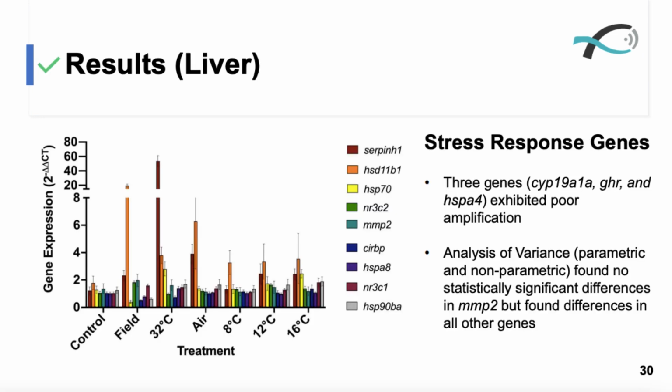For all of these different stress response genes, there were three of them that exhibited poor amplification, so they weren't able to be detected in tissues, so we left those out. But there was only one gene, matrix metalloproteinase, which didn't have any changes, but all other genes did have changes and responded to the stress response. These include various things like hydroxysteroid dehydrogenase, which you can see goes up in air as well as in all the cold treatments. But all of the others were statistically significantly different as well, with the exception of MMP2.